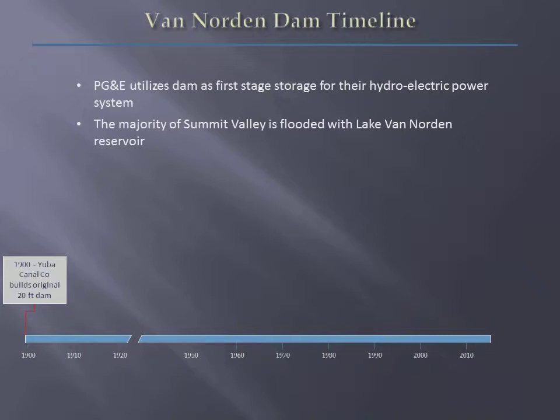In 1900, the Yuba Canal Company rebuilt the dam in its current footprint at 20 feet high. With the spread of electric power, in 1916, the fledgling PG&E Company acquired the dam and raised the level to 24 feet to store 5,800 acre-feet of water. The dam was the primary stage of water storage for PG&E's downstream hydroelectric generating system. The result in the valley was the formation of a large lake that submerged 3/4 of the valley.